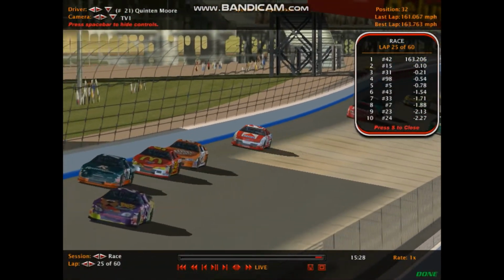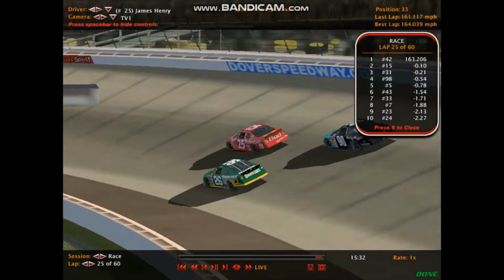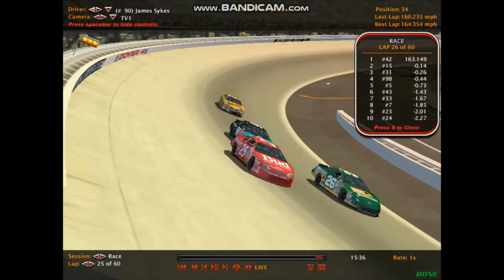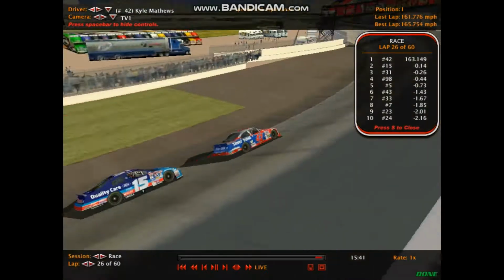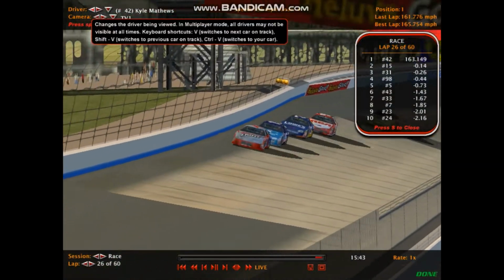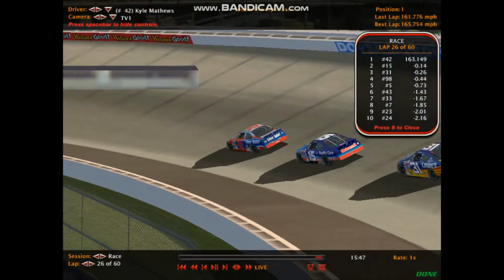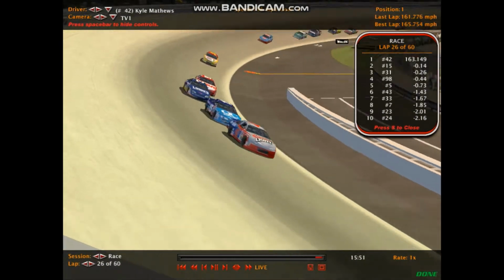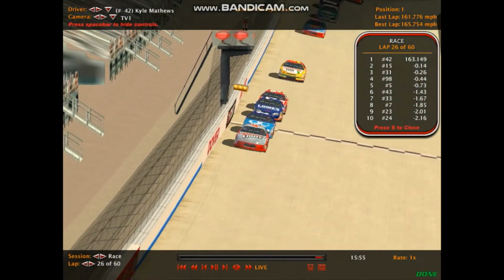Quentin Moore, coming off that victory at Charlotte, is running 32nd position right now. 33rd is James Henry. Then Ryan Brommer, James Sykes, and Cement Oscon. Then Daniel Gatrock and Muhammad Abdullah. So 38 cars still running right now. But battle for the lead ensuing right now between Kyle Matthews, Alex Miller, and also throw Daniel Bouchard and Laura Chung in this bunch as well.